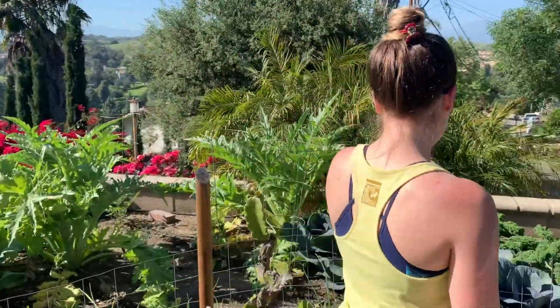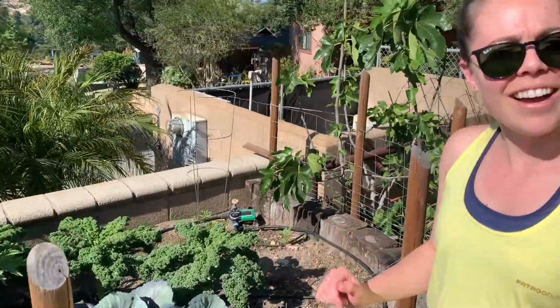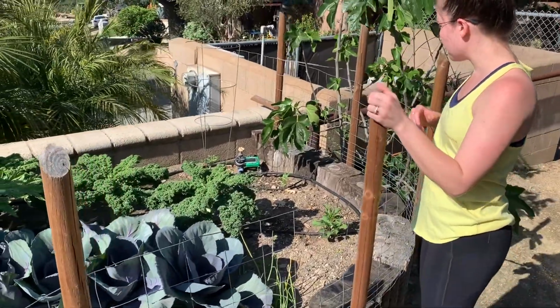Okay, over here we have some kale, which will be great in any kind of salad. You can roast it up, put some pumpkin seeds in there, put some butternut squash, anything, to make it a good side for any dish.